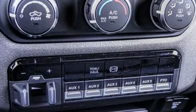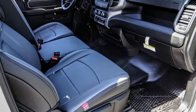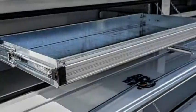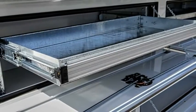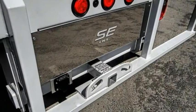Here are some of this vehicle's great options: electronic stability control, traction control, remote keyless entry, four-wheel disc brakes, speed control, engine block heater, front license plate bracket, Sirius satellite radio, power steering, tachometer.